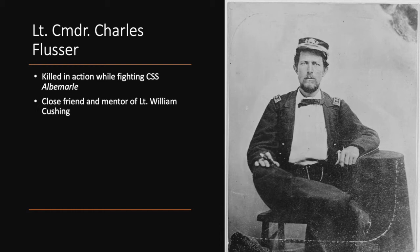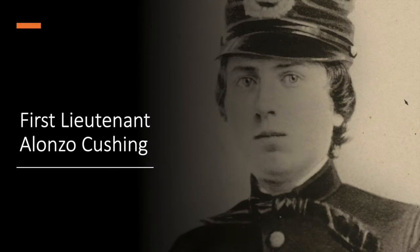As I mentioned previously, a gun aboard the USS Miami, which was Flusser's flagship, fired an exploding shell at the Albemarle, only to have it ricochet off the armor plating and come back at the Miami. Flusser was killed instantly in the explosion. Cushing took Flusser's death personally and vowed to avenge his friend's death. Not only had Cushing lost his best friend to the war, but he also lost his brother Alonzo Cushing just a year before at the Battle of Gettysburg.